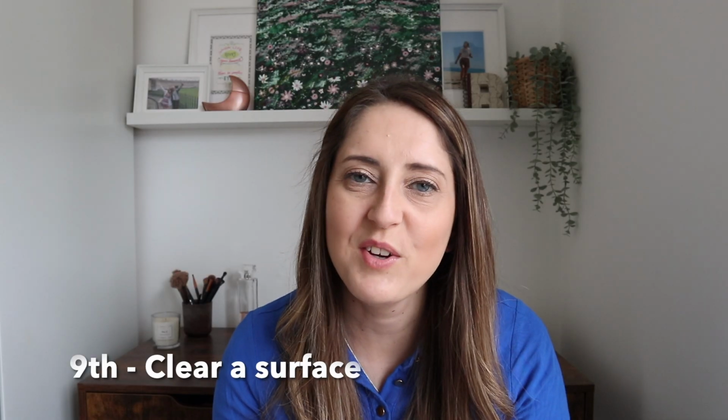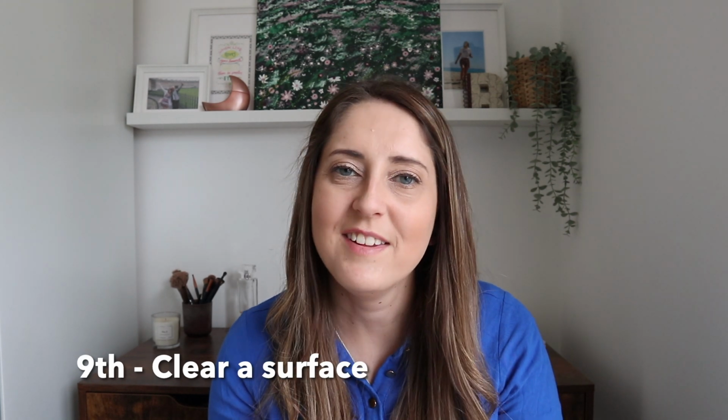For the 9th of June, can you clear a surface? This could be anywhere within your home. It could be the kitchen side, it could be a windowsill, it could be the dining table, the coffee table, a sideboard. You decide the area and see if you can clear it and keep it clear on a regular basis.